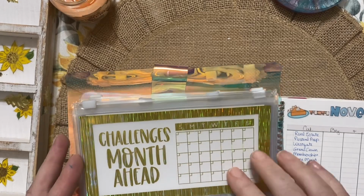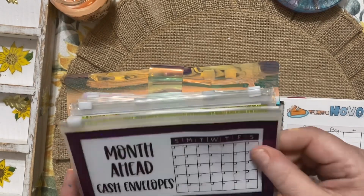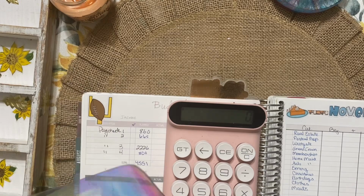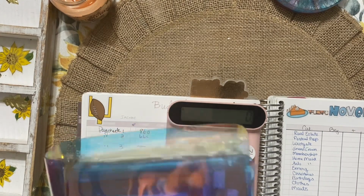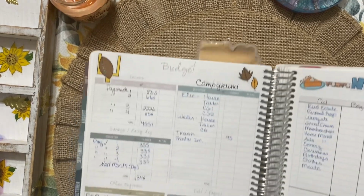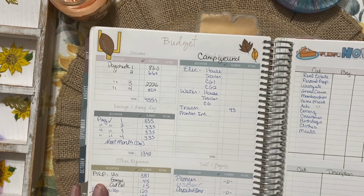Challenges a month ahead for December. And then I will be a month ahead on everything. I'll be a month ahead on challenges, a month ahead on cash envelopes, and a month ahead on my bills. You guys, it has taken me so long to do that, and it is so amazing to have reached it this year. I'm so excited about it. It was very hard for me to get to doing that, and it's everything to me to be a month ahead and not have to worry.